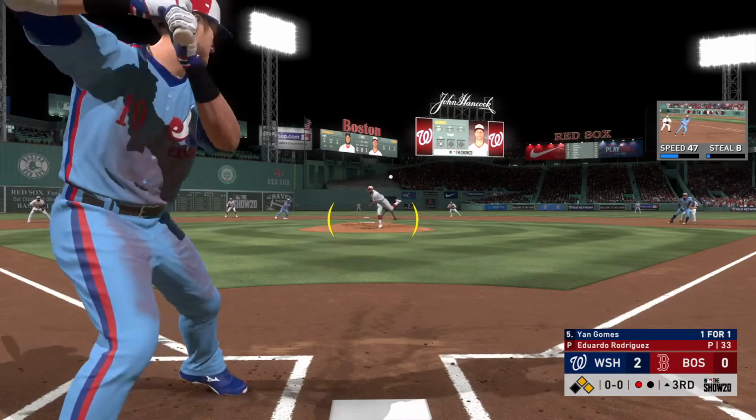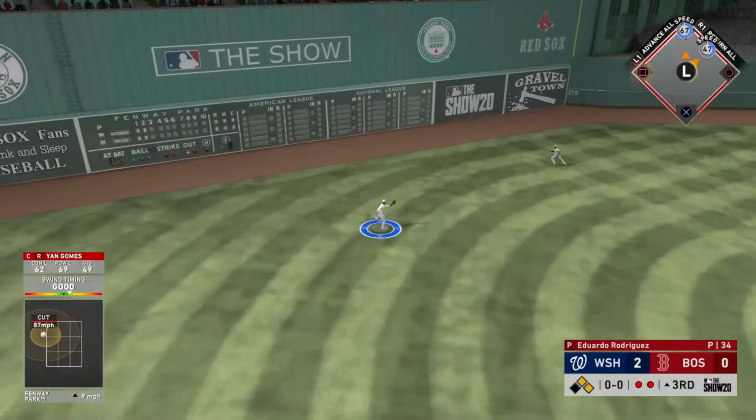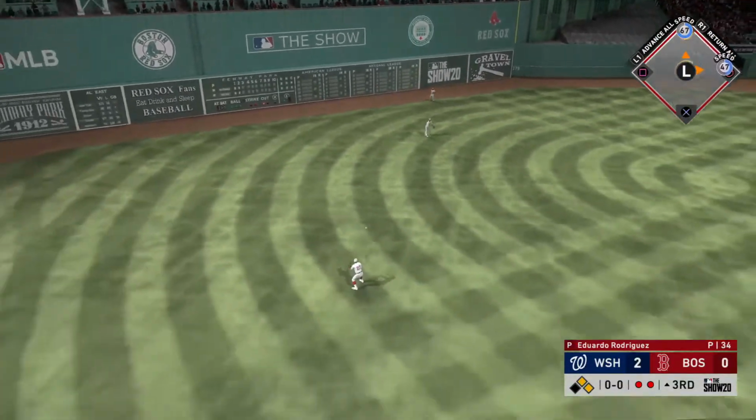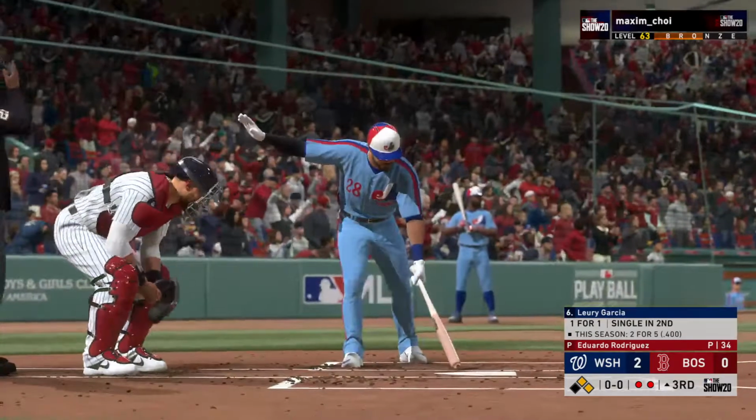Here's the catcher, Yan Gomes. He swings, and it's a line drive to left center. But this will hang up just enough as he takes it in stride in left center for the second out.